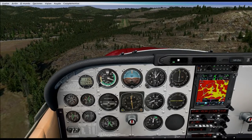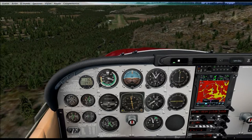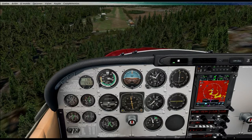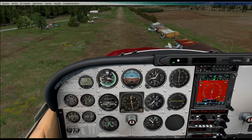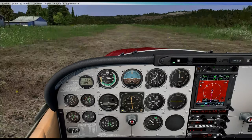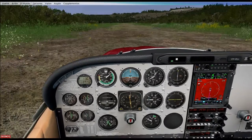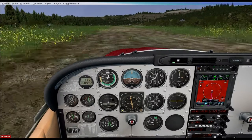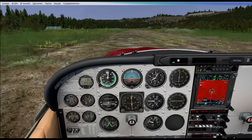Another point of flaps down. Touchdown. This runway is pretty bumpy in FSX, and it has a hill that makes the landing a little complicated. Flaps up, and going to make a backtrack.